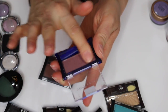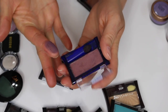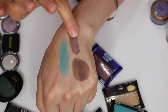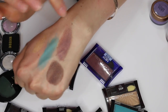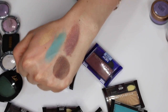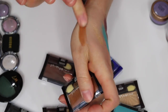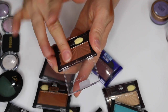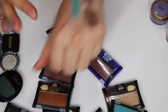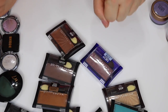This one is called Sparkling Wine. This one's pretty cool, but it is a little bit chunky in texture, so I wasn't a fan of the formula on this one, but you can see it has those coppery sparkles in it. Really cool color. This one's Copper Craze, and it was okay, not my favorite, very warm. And this one is Copper Coast. Some of these were limited edition. Just not overall a fan of Maybelline shadows that much.